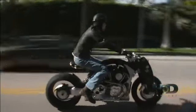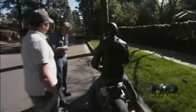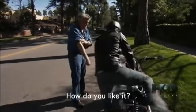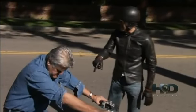Even celebrities are seduced by this superstar of a motorcycle. Bike crazy Jay Leno just had to take a closer look after spotting a super rare Wraith near his home.